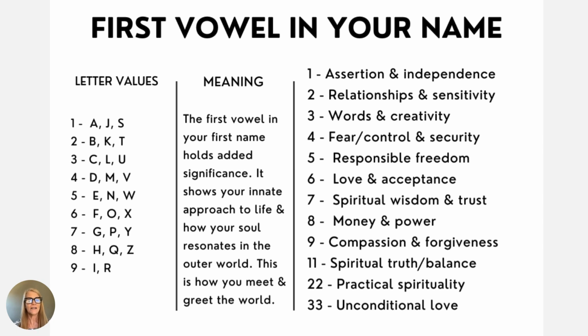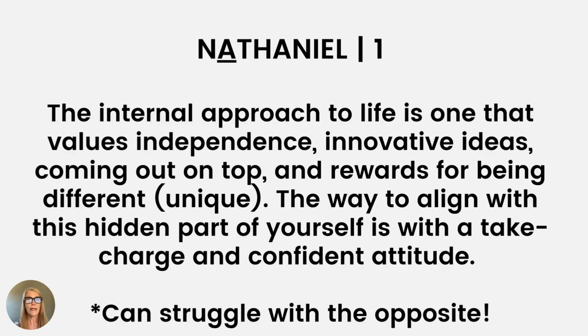And yet, just for our purposes right now, each of the numbers 1 through 9: the 1 is leadership, assertion, independence, all the way to the 9, which is compassion, humanitarianism, forgiveness, empathy. All of those aspects can come into play. So it just gives you a little bit of a brushstroke about how this plays out. So let's look at it. So Nathaniel, that A is a 1.